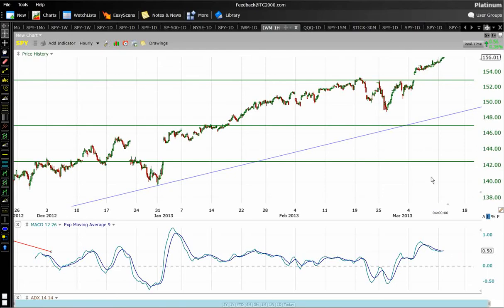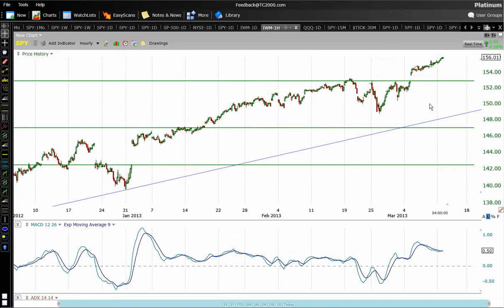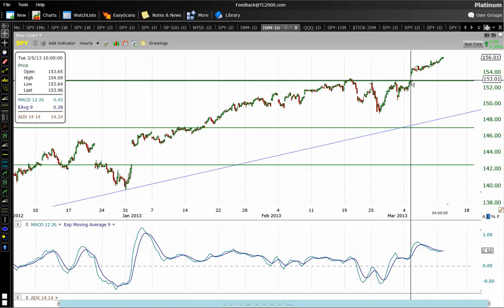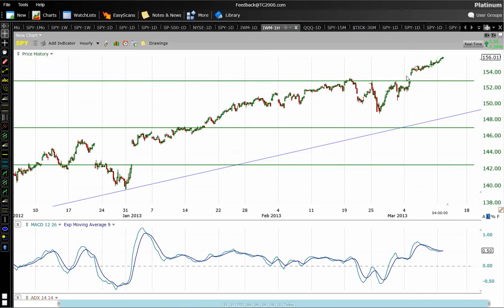So if we do see stocks move a little bit higher and then we see this MACD cross down, we could use that as a potential sell signal. As far as nearby support, we have this gap up from March 5th, and that is unfilled, so that may be a first initial target. If we do see the market experience divergence and then turn down, we could probably target that gap, or at least use that for partial profits.